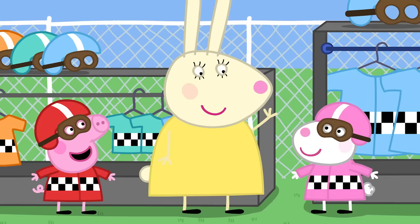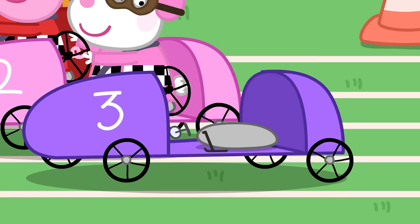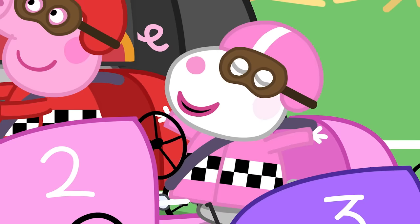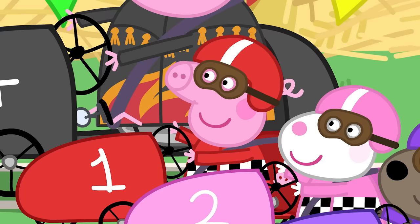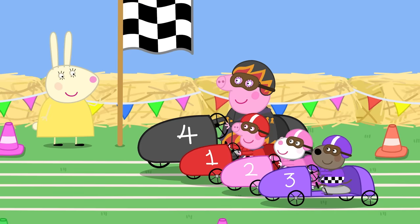Danny Dog has put his helmet on backwards. Now, the pedals make the go-kart go. And the brakes make it stop. And the steering wheel helps the go-kart turn. It's just like riding a bike. Why don't you all give it a try and start pedaling slowly?